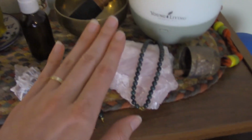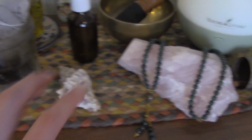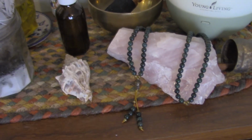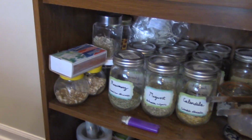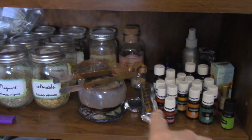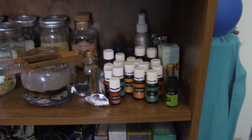My Tibetan bowl. Here's a big chunk of rose quartz with my mala beads, resting and charging on them. The mala beads are made out of bloodstone. This is a random seashell that I found in the backyard of our apartment complex that I liked, so I washed it up and brought it in here. A bell for when I meditate, and then an essential oil diffuser. And then, let me back up here. If you look down here, I have all the other tools and ingredients that I like to use. I have witchy herbs, charcoal, and a place to burn homemade incenses, and then a small collection of essential oils.